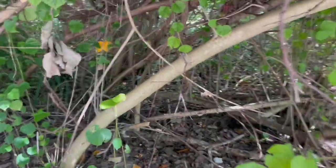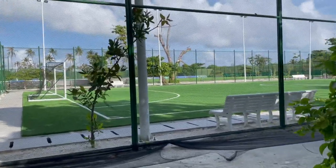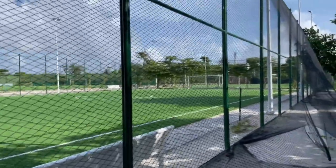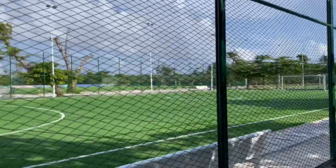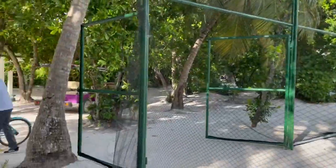So if you can see through here, there's some chickens. These are all the sports courts. My son's gonna be coming over here and having a go. They've got futsal, football, badminton, volleyball. It's crazy, it's got everything here.